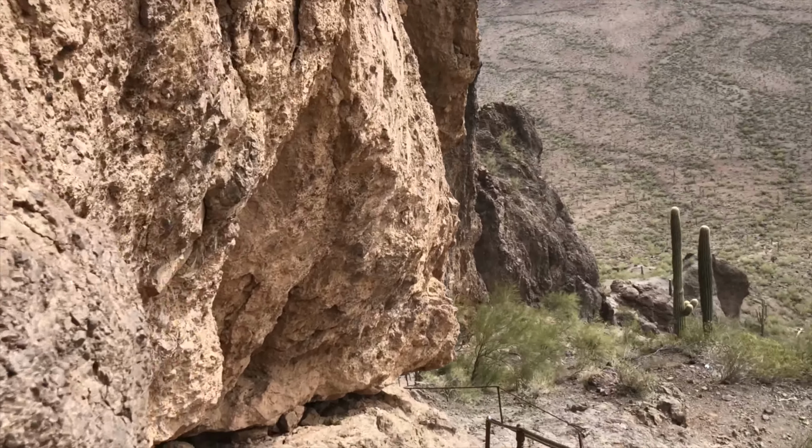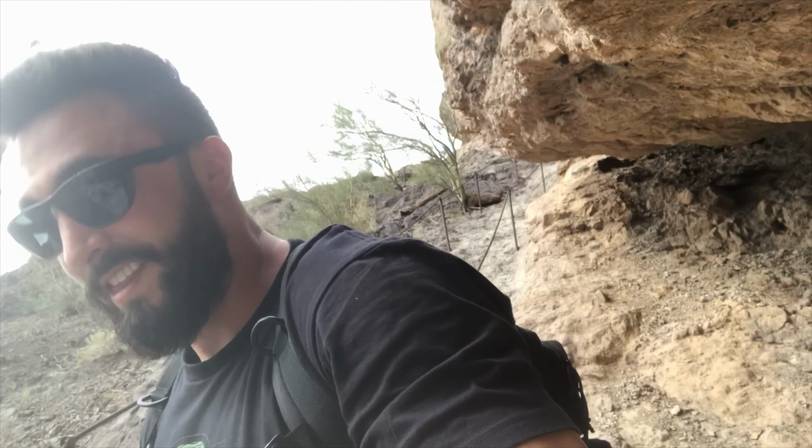I was reading reviews online that said you may want to bring gloves for the cables, and I was like, I don't need those. Well, when you're coming down and you're sliding your hands on these, it's not a bad idea to pack a pair of gloves with you. So this rail section on the back side coming off the saddle is pretty steep. It's pretty cool, and it's pretty dangerous. I definitely wasn't expecting it to be this steep on the way down.